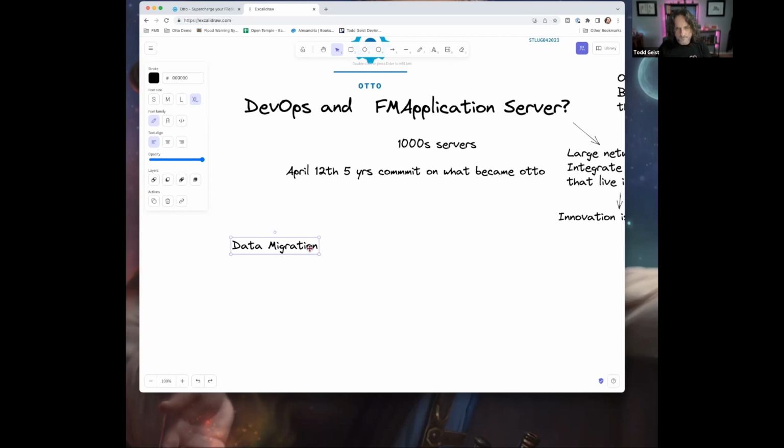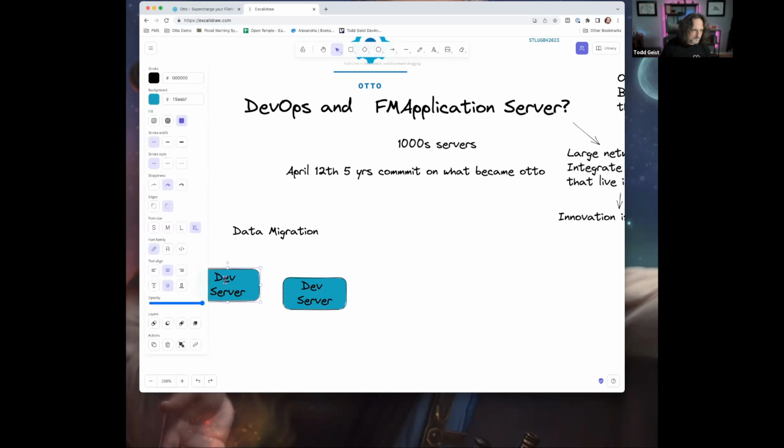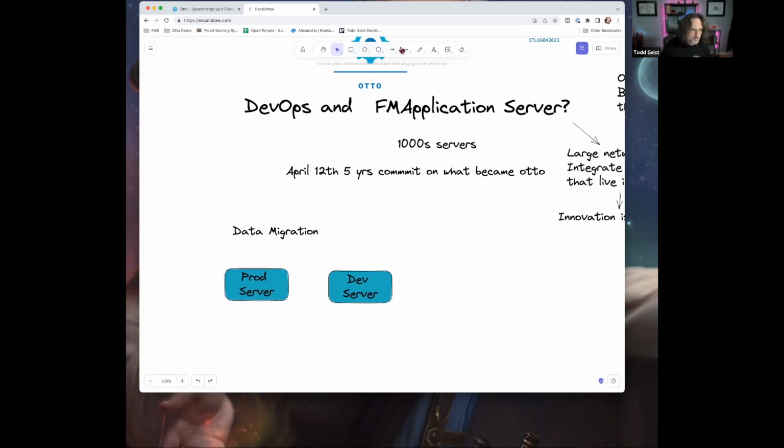But what we really wanted to do was fully automate the process so that you could develop on a development server, and when you're ready, you could push it to production. And so that's one of the big things that Otto enables, is we can have a dev server and a prod server, and we can automate the pushing, the movement of the files from the dev server to the production server, and do that data import all automatically. And so we're going to do one of those in a second.